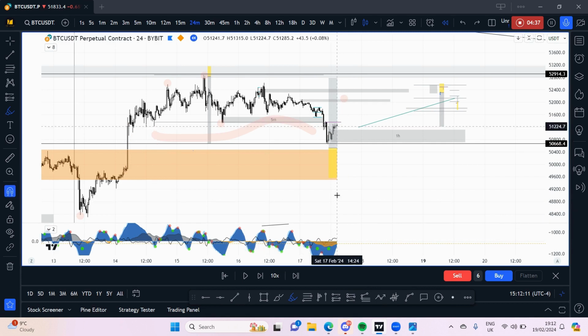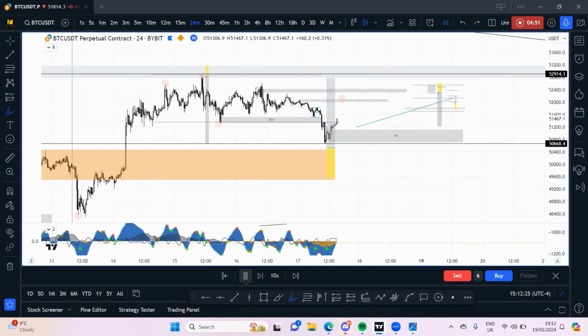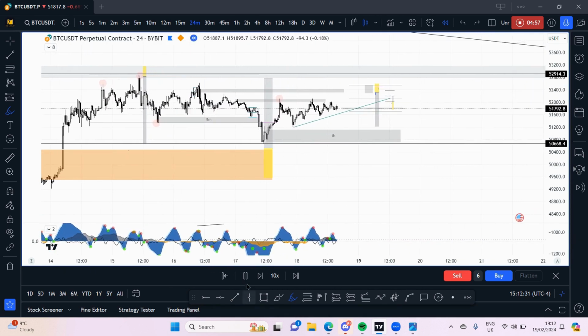So don't blame yourself if you didn't enter a trade there. It didn't actually tag my alert, so I wasn't able to enter that one. So unfortunately, I didn't get into that one. Okay, but I was in that short, and that was good enough for me. So if we see what price has done since then, price has marked up.